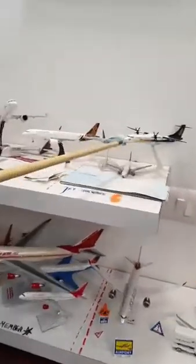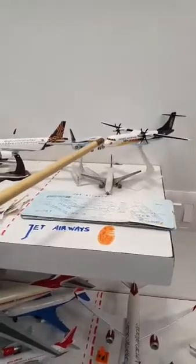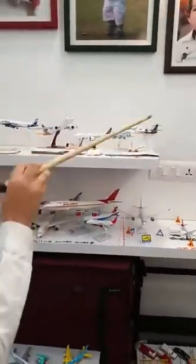Jet Airways shelf, Jet Airways Boeing 777-300ER, and my only ATR of Jet Airways, ATR 72-500, and these Jet Airways boarding passes and the liveries.